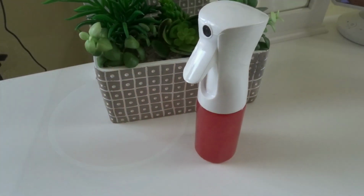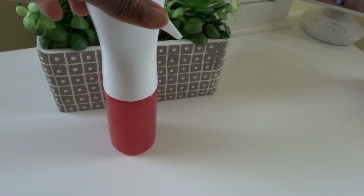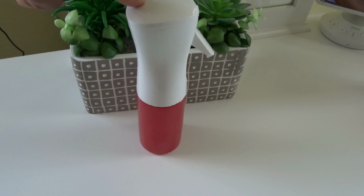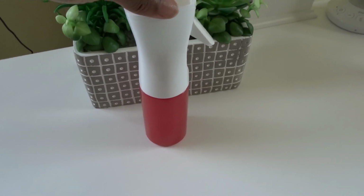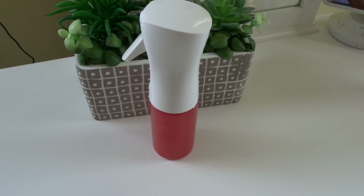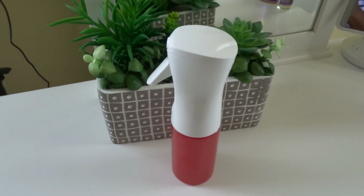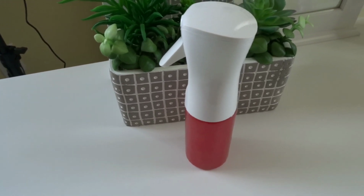Here I have my watermelon juice handy in my spray bottle. I am going to apply this after I shampoo and condition my hair. Prior to me deep treating, I am going to apply the watermelon juice, and after 30 minutes I will rinse it out.